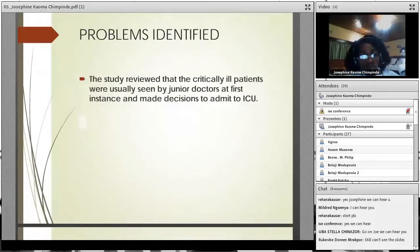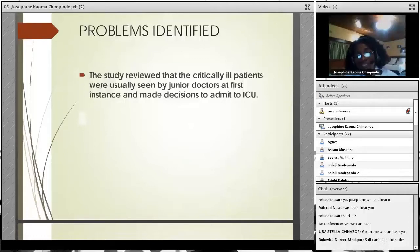The study also revealed that critically ill patients were usually seen by junior doctors at first instance and made decisions to admit to ICU.